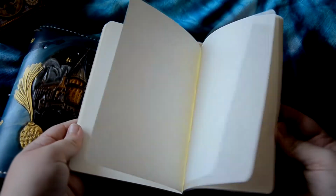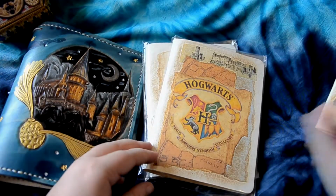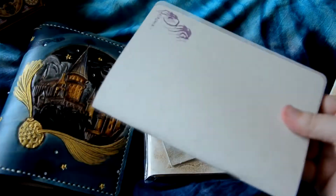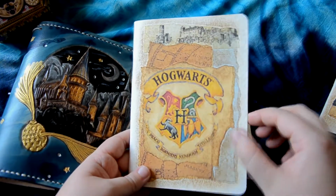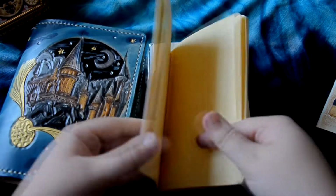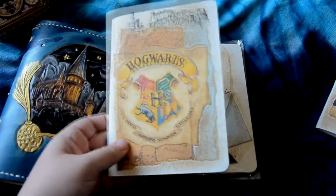And inside, I think they're cream pages. More white than they are cream, but they're definitely not brilliant white. Just beautiful. I'm so happy with these inserts. And this one here says Hogwarts, and it's got the Hogwarts crest, and it's got like a stamp here. Really pretty. And this one has like parchment paper. Looks very authentic, like something you would see in the films. Really lovely. So that's those 2.